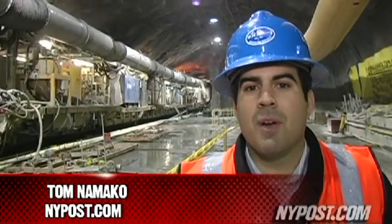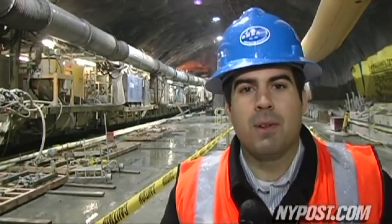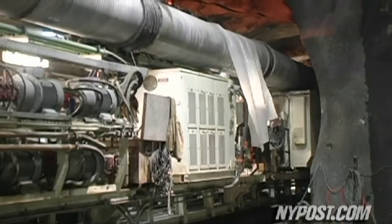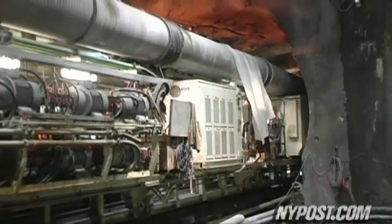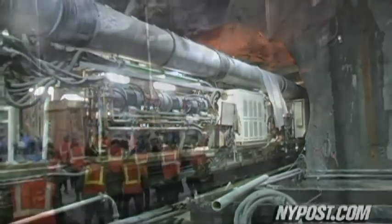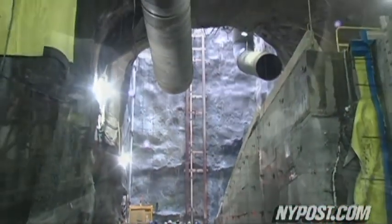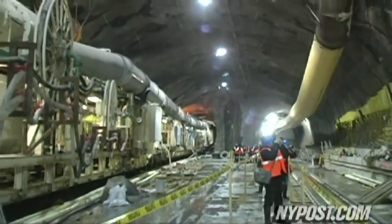Hi, I'm Tom Namico for nypost.com. We're inside the future 34th Street station for the 7th Avenue line. Over my shoulder here is the tunnel boring machine, a 100-yard drill that's making its way to the Times Square station. It'll eventually connect the 7th Avenue line from Times Square down here to 34th Street. This is a $2.1 billion project that officials are giving us a sneak peek of.